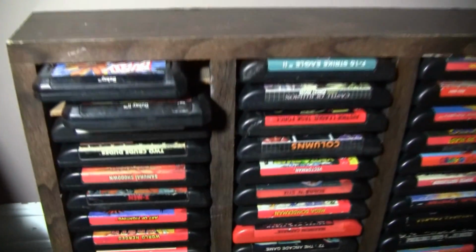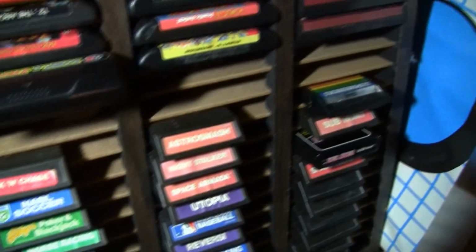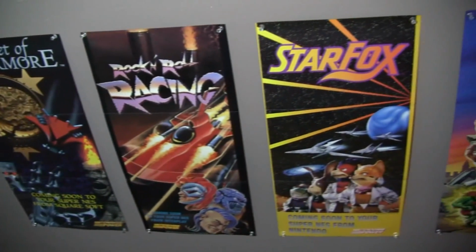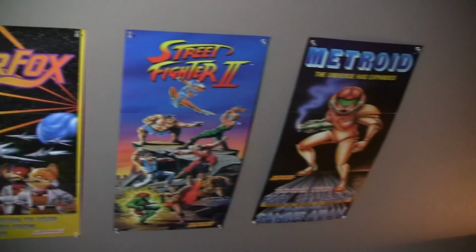Over here, I really didn't have anywhere to put my loose Genesis games, so I decided to get a cassette tape holder for them. And they all fit pretty well, except for Sonic and Knuckles. On the bottom, some Intellivision games. Now I got these posters out of some Nintendo Powers. I know people don't really like to rip them out, but I really like how they look on the wall.